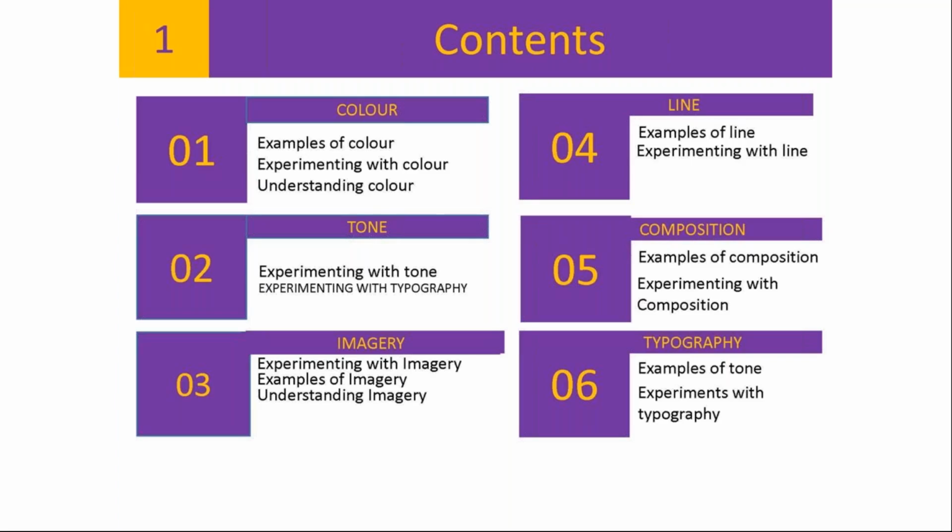And again, this is just one way. It's an example. It's not the only way. So the student goes through colour, tone, imagery, line composition, and typography. So they do the description for learning outcome 1. They show their experimentation, and then part of the experimentation notes, they're also evidencing learning outcome 3.